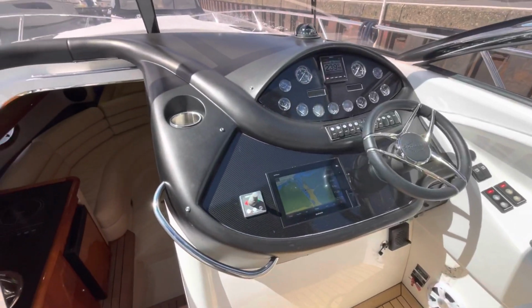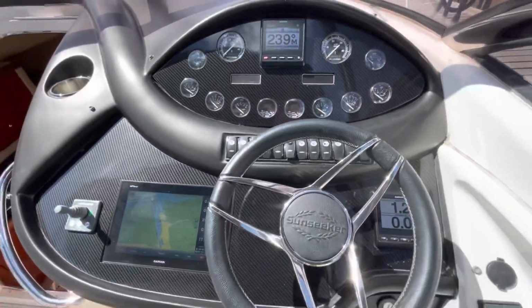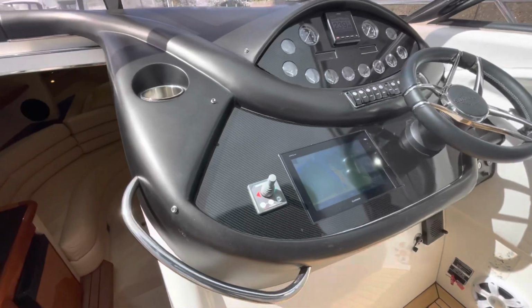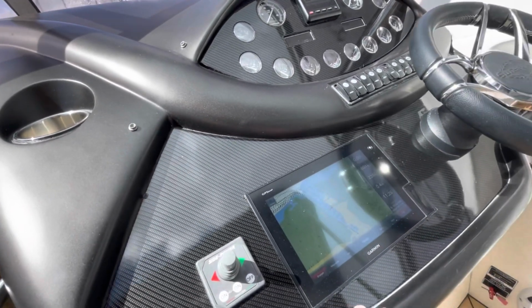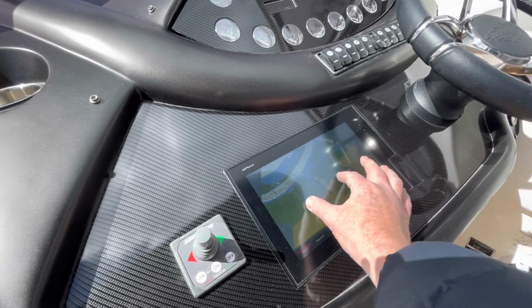So let's come to the helm position, because again there's a few really nice upgrades here. And the first thing you'll be hit with is that we've got a carbon fibre dash here. So the original dash has all been replaced, as well as touchscreen navigation equipment here.